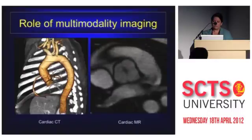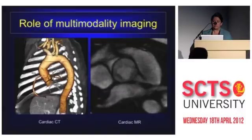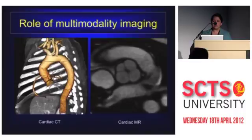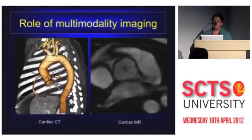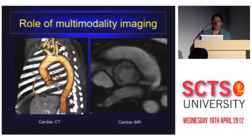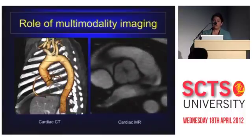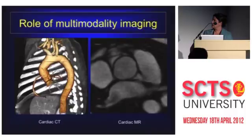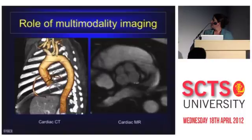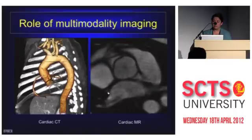Now, I'd also like to acknowledge that imaging is not all based on echo. There are other rapidly evolving and very amazing imaging technologies coming up to speed, particularly cardiac CT that can look very well at the extracardiac side of TAVI, so the aorta, the coronaries, etc., and also cardiac MR, which, as you can see on the right-hand side, I hope you can see this okay from the back. This is a quadricuspid aortic valve picked up on MR that echo couldn't pick up very easily.